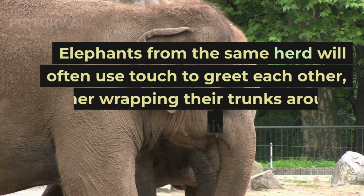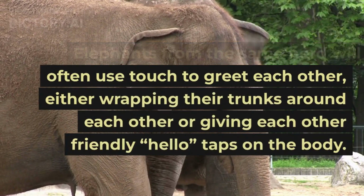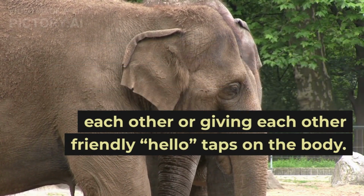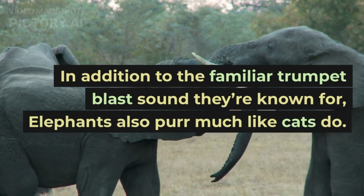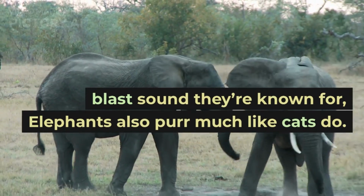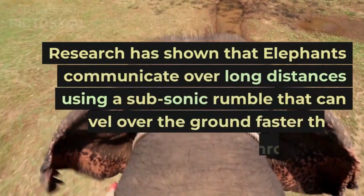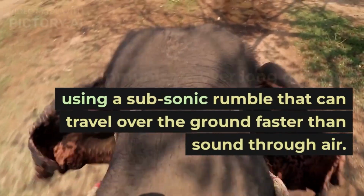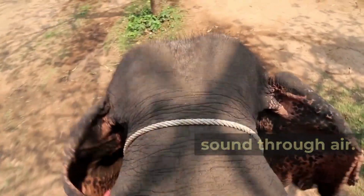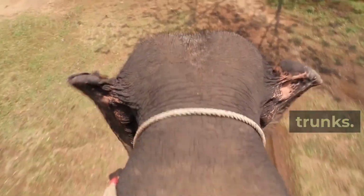Elephants from the same herd will often use touch to greet each other, either wrapping their trunks around each other or giving each other friendly "hello" taps on the body. In addition to the familiar trumpet blast sound they're known for, elephants also purr much like cats do. Research has shown that elephants communicate over long distances using a subsonic rumble that can travel over the ground faster than sound through air. Other elephants receive these messages through their feet and trunks.